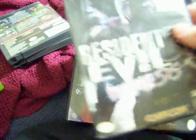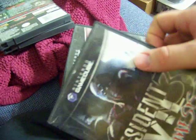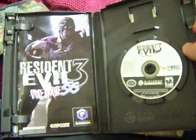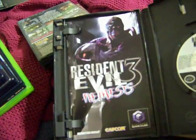Resident Evil 3. This case isn't as mint. It's in good condition. I just need to put it in a new case with a glossy feel to it, just because I like my games like that. And the disc and manual. Pretty nice mint looking manual.